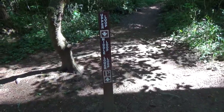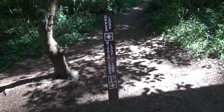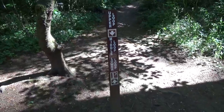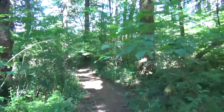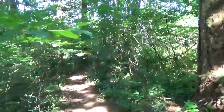These directions don't actually make much sense to me. I think the pointing to this, the upper loop is the way I just came from, and the lower loop is straight ahead, but not the clearest directions. And the middle loop, I guess, is what I'm on, or what this is. And what is in this direction? I'm going to see if this direction is a direction to take.